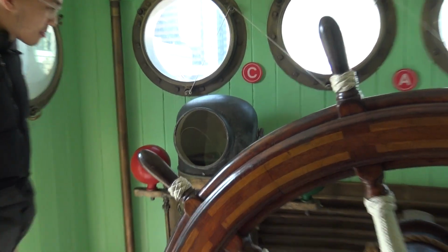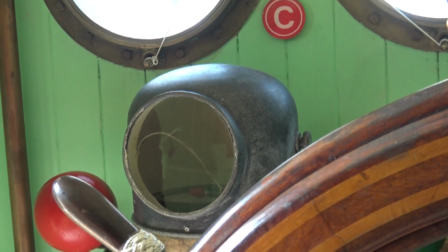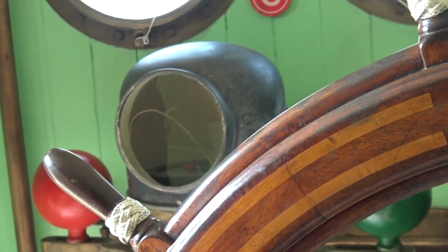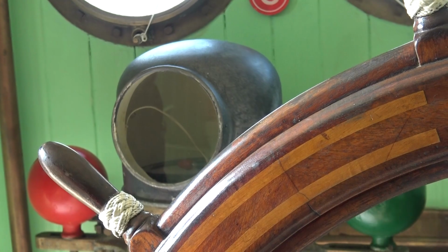This thing does not at the moment have a compass in it, but it would have been the housing for the compass. The reason that they need this whole contraption around it is because the ship is made of iron, so it has a strong magnetic field of its own, and the compass would get confused.